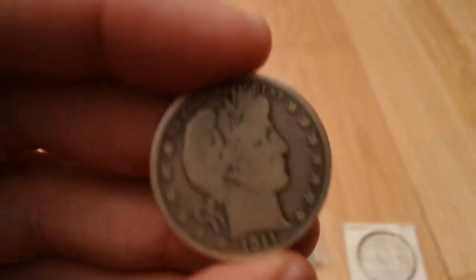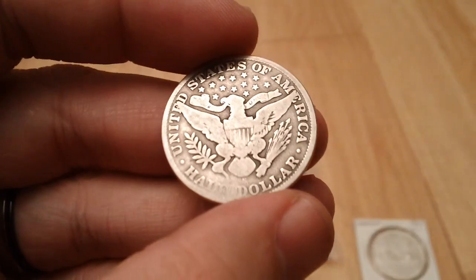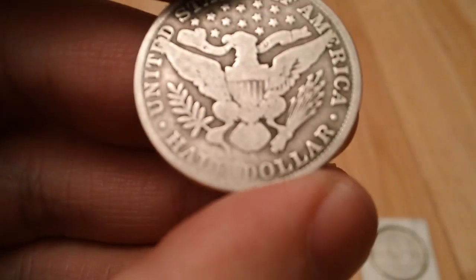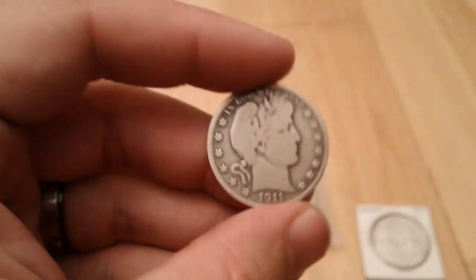Picked up a good condition Barber half, 1911. Got this for $11, which is actually a couple bucks cheaper. It's got a faint S mint mark down at the bottom. I don't know if you guys can see that, but this thing's worn. The deal was a couple bucks cheaper, so I got it.